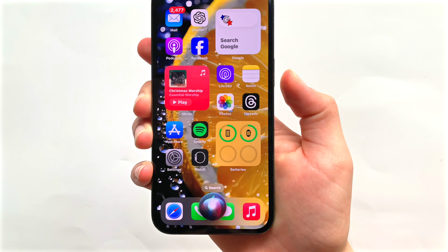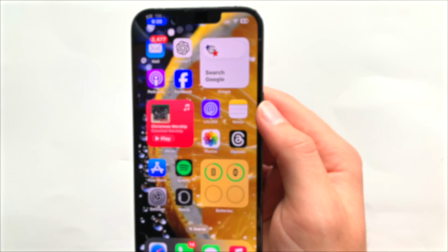Right, so basically that means that it'll just kind of read out your ETA to you, which definitely can be useful. You know, if you don't have like a dynamic island and you don't want to go back to the Maps app, having it be able to just read out your ETA to you is awesome. Definitely find this a genuinely useful feature.